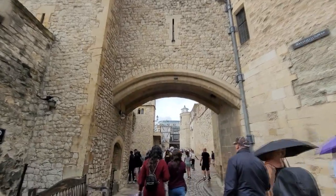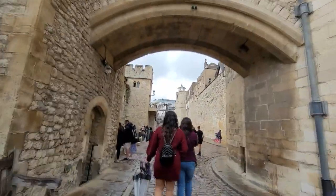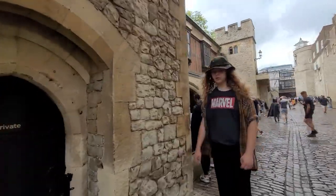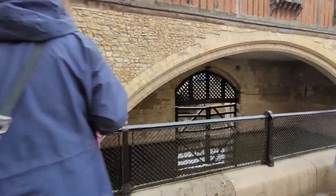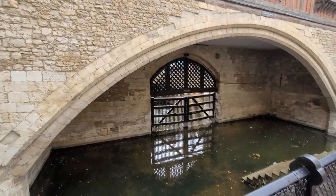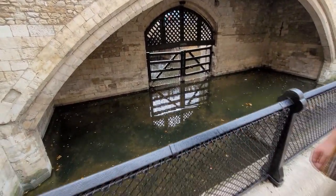Another gate. And let's see what's down here. Hello, little traveler. Let's see if we can find that guy. Oh, what's this? Trader's Gate. Oh, this is it. This is Trader's Gate. Oh, amazing.